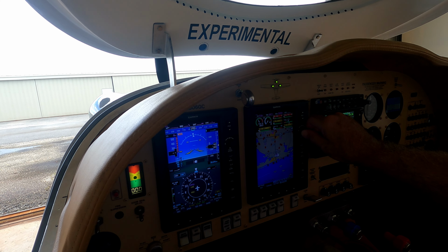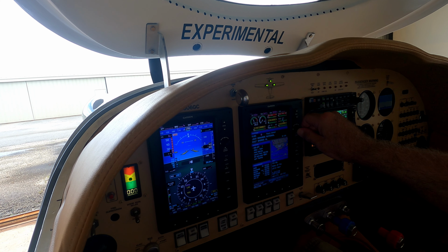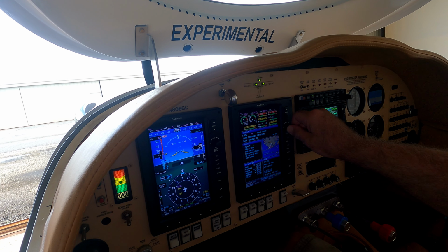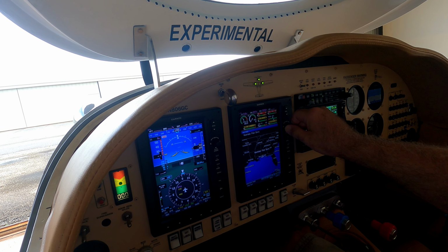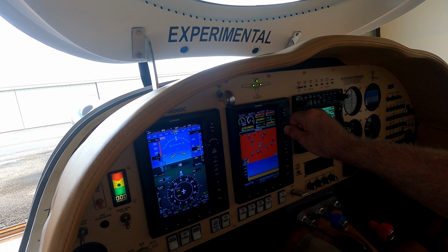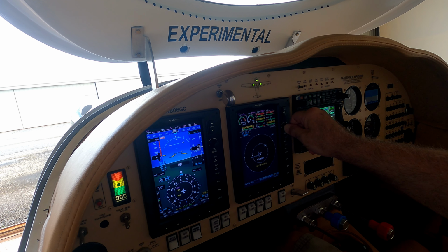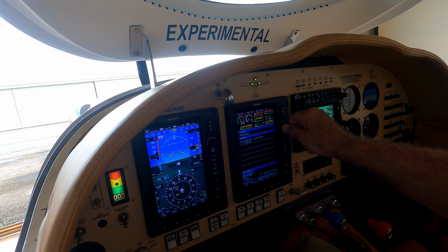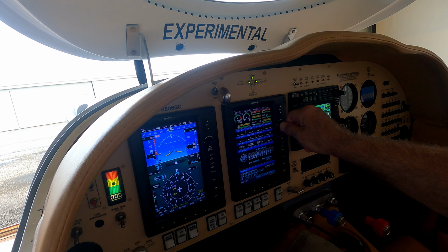But you know, they've got the map, they've got the waypoint page, which gives you information about the airports and the frequencies and everything. And of course it's going to display weather. I'm in the hangar, so I'm not picking up a whole lot. And terrain, traffic, and XM if you want to listen to music.